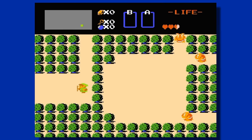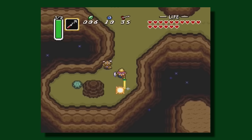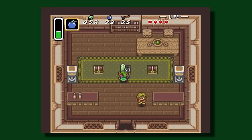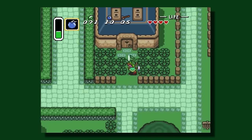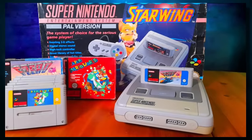Building on the formula established in the original 1986 entry, Link to the Past contained more dungeons, enemies, complex puzzles, and story elements than any Zelda game before it, providing yet another reason to purchase the then state-of-the-art Super Nintendo.